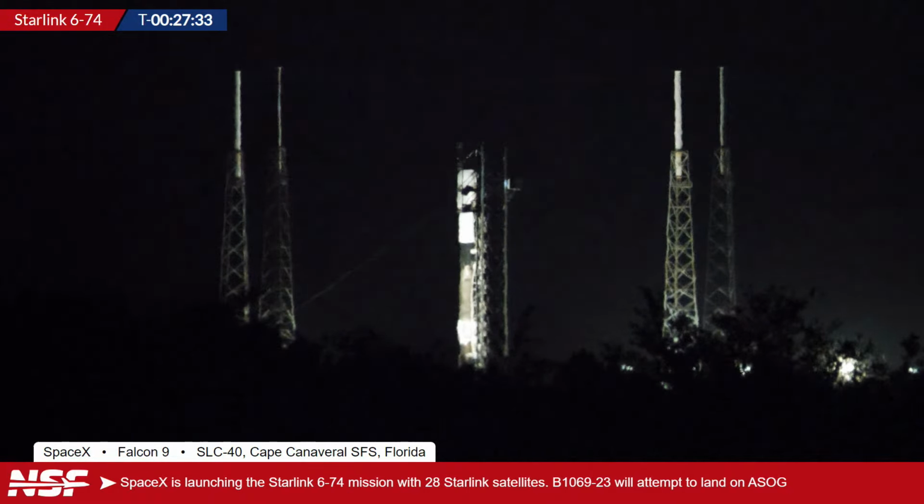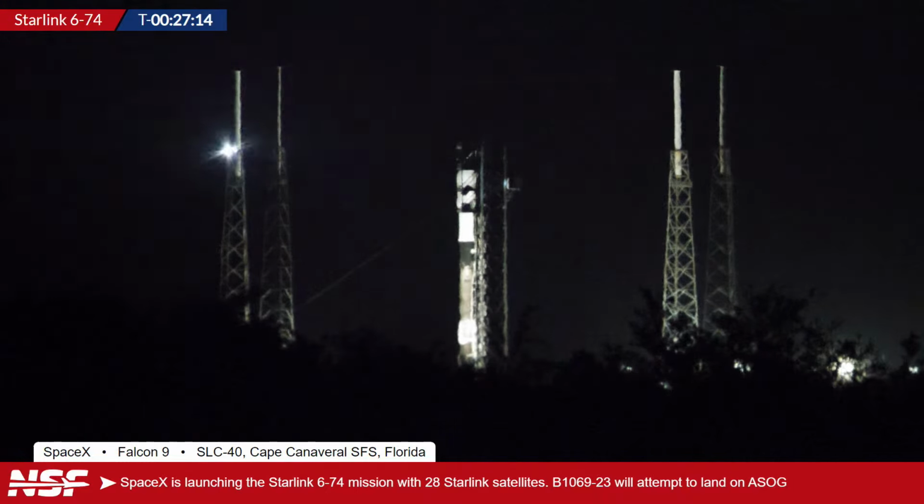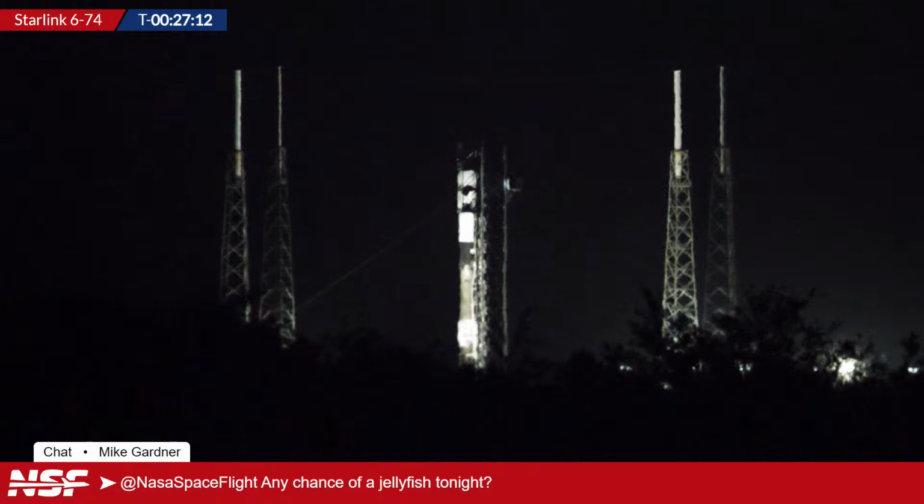All right. After that bit of a discourse, we are past T-minus 30 minutes now. As you can see, that frost is heading a little bit further up on Falcon 9's first stage, which means fueling is underway. So, question here from Mike asking, is there any chance of a jellyfish tonight? I know we saw one the other night with the Bandwagon launch. Is there a chance for one tonight?